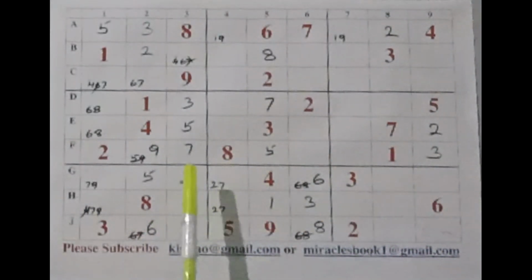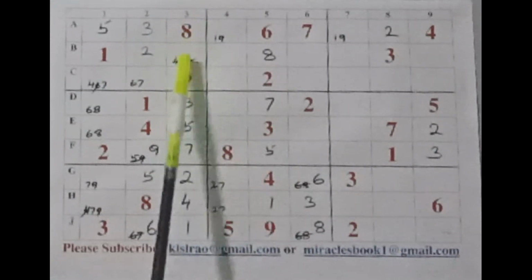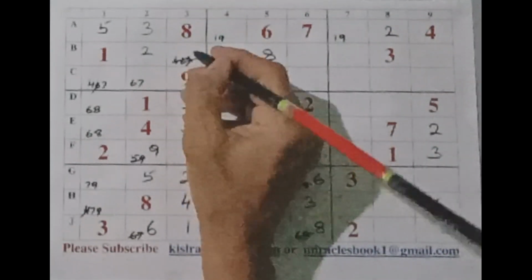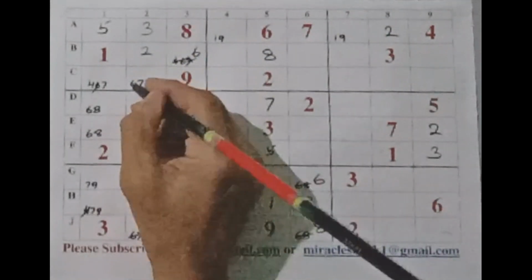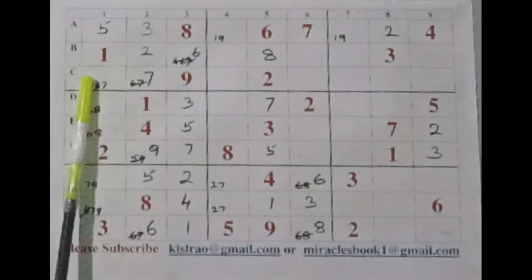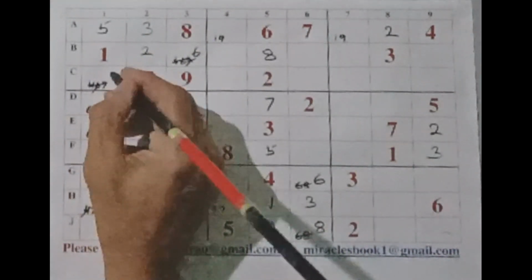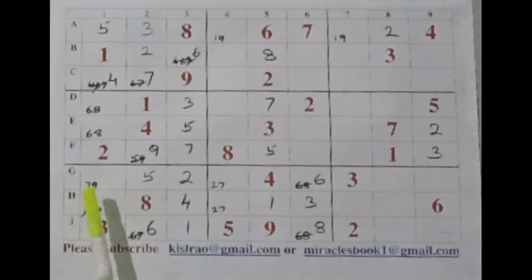And now look at this column above. This 4 will enable us to disband that pair. What remains there is a number 6. And here it will be number 7. And C1 for number 4. Number 4, that's very interesting. Now this column is full, this column is full. In this column we have got 2 pairs here. And now let us look at this side.